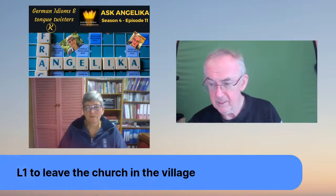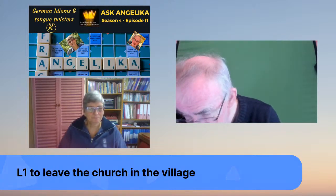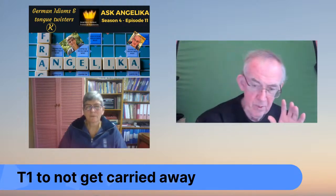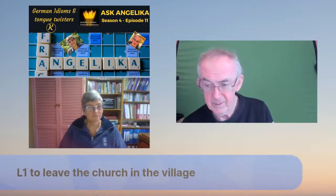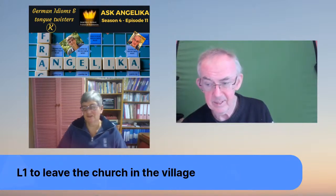Okay, so let's find the translation. And the translation, the literal, true translation, we would say is to not get carried away. So how do you get from leave the church in the village to not getting carried away? Well, in the olden days, when they used to build the villages, the church was the center of the village. And people felt like that doesn't need to change. So any planned changes shouldn't really be exaggerated, and people shouldn't get carried away. And in German, like I said, it's an idiom. People who know the idiom know that it means not to get carried away.